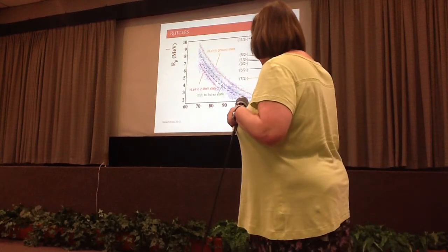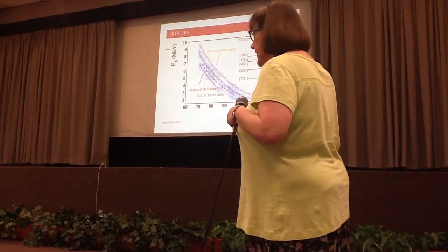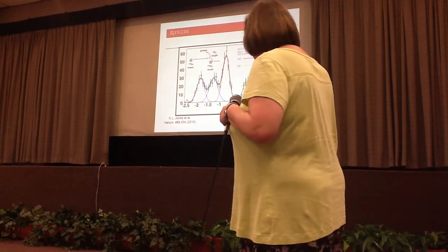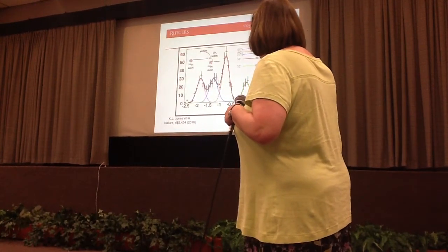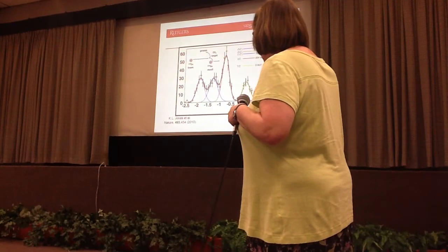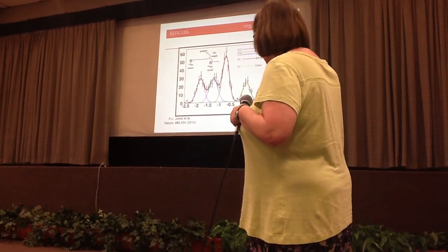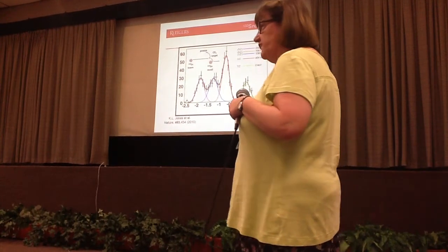In my next slide, I will take these data, which are in the laboratory frame, and convert them to center of mass energies. So this is, again, the ground state, the first excited state, the 5/2 minus state, which was previously seen in beta decay, and our new candidate for the 1/2 minus state.